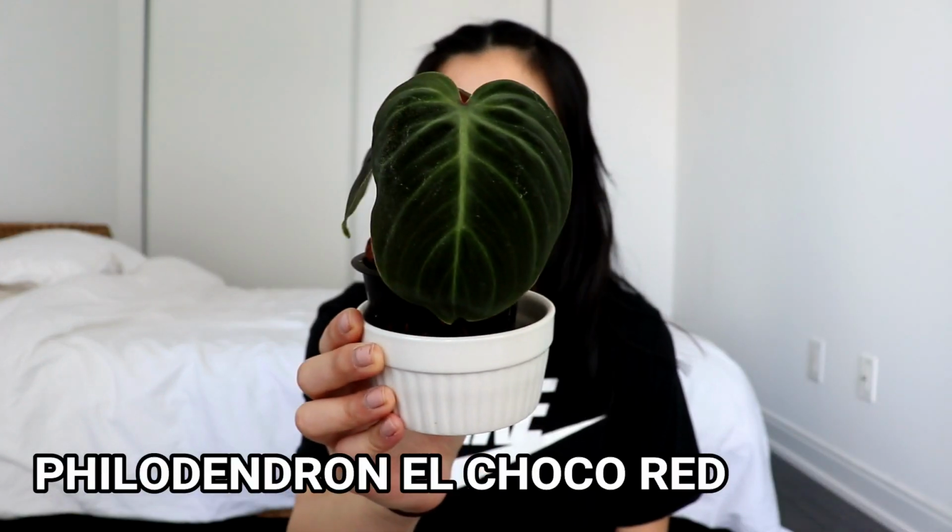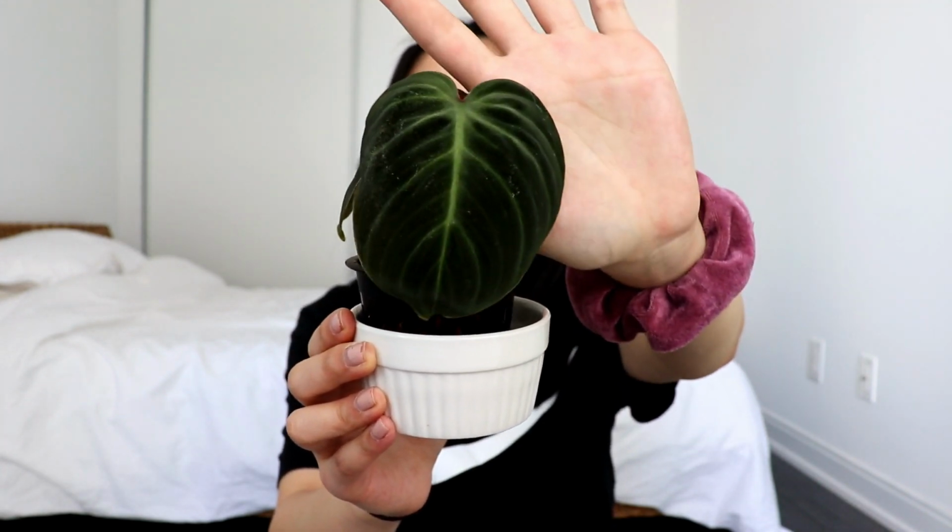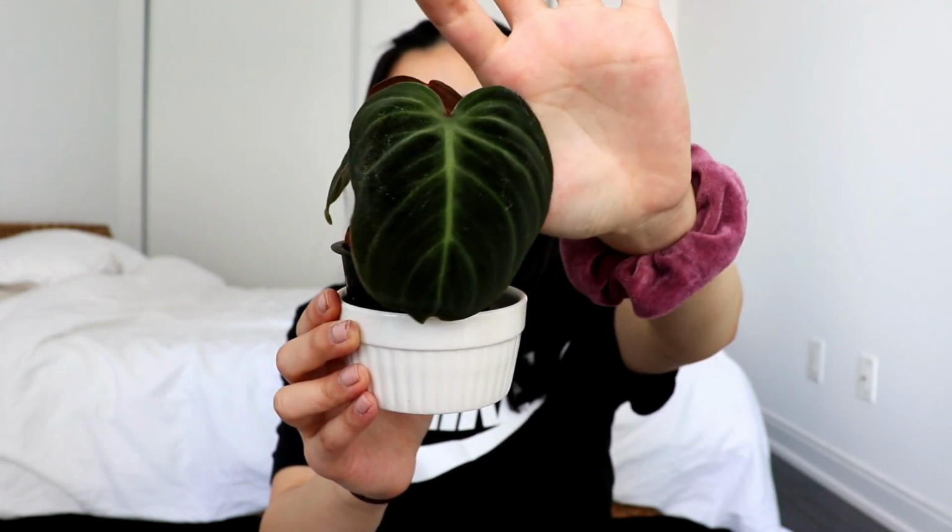Next up is my wonderful Philodendron El Choco Red. So this is the beautiful plant in all of its glory because look at the velvetyness of this leaf. It's absolutely amazing.